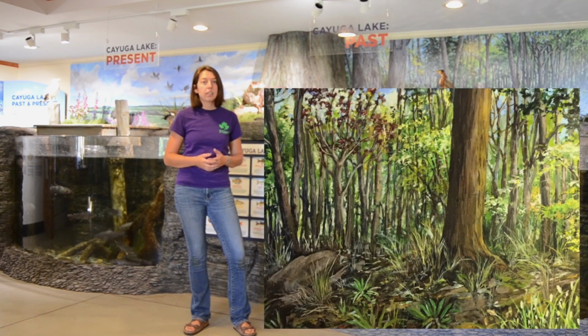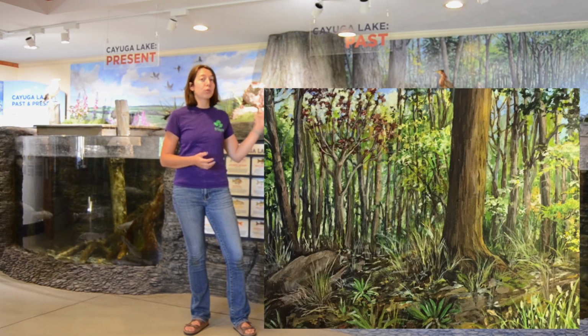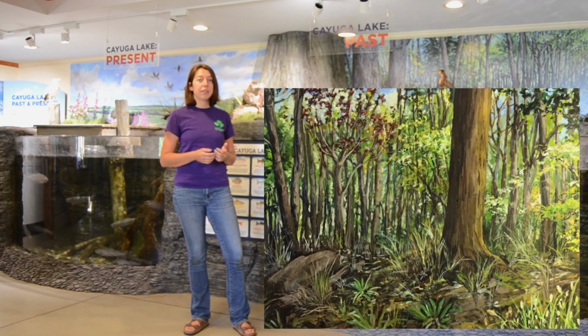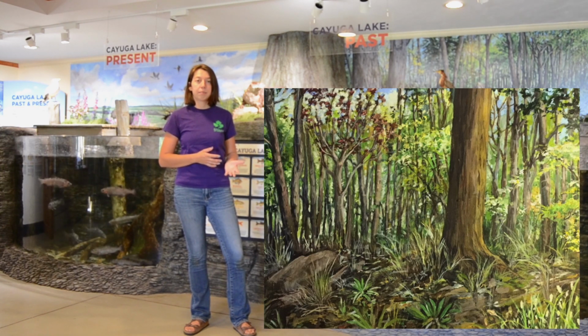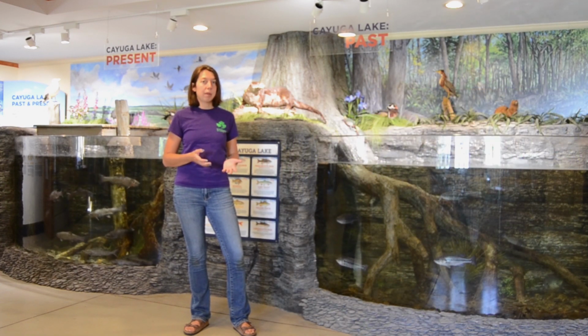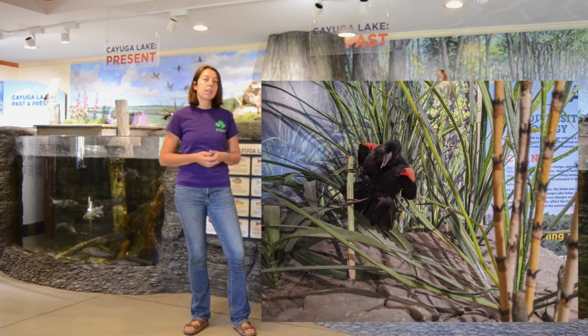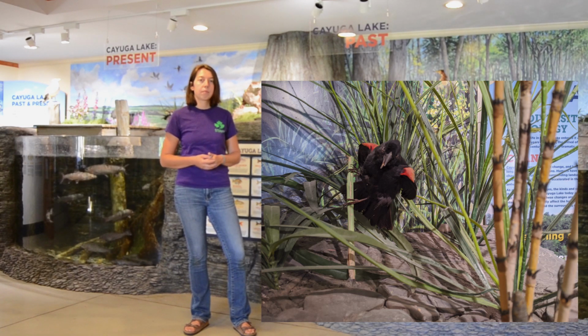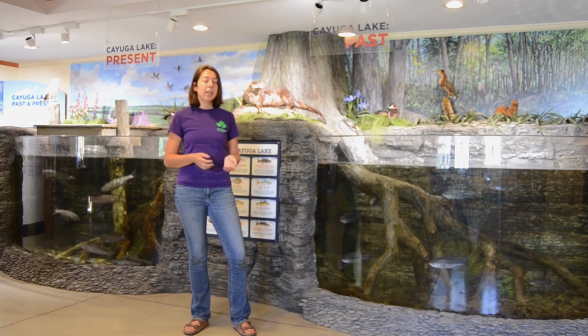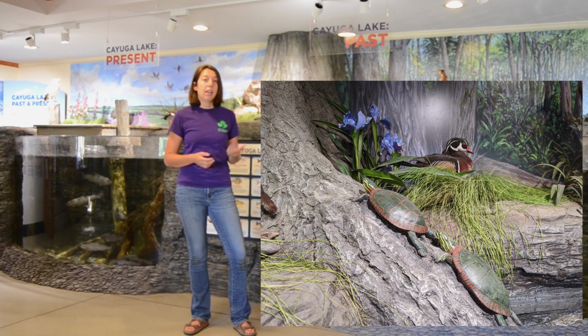So you'll notice that there's a lot of forest and trees, as well as some plants that really like being along the lake edge. These are going to specifically be the iris and the horsetail. You'll see a lot of familiar animals, such as the red-winged blackbird and the mink. These are all species that would live around the lake and still do today. You're also going to see other animal species, such as painted turtles, the otter, and the wood duck.